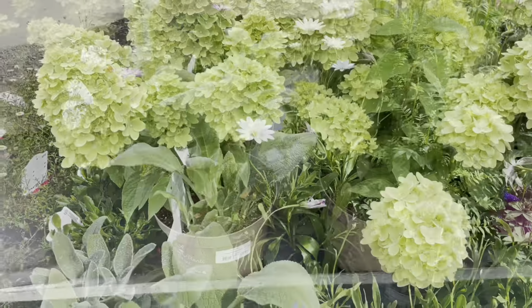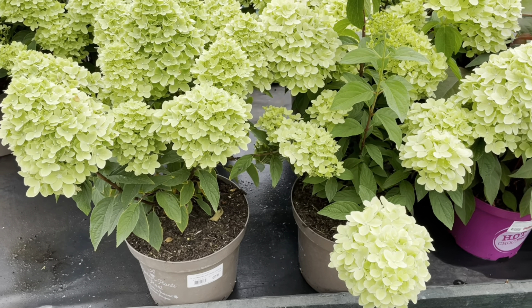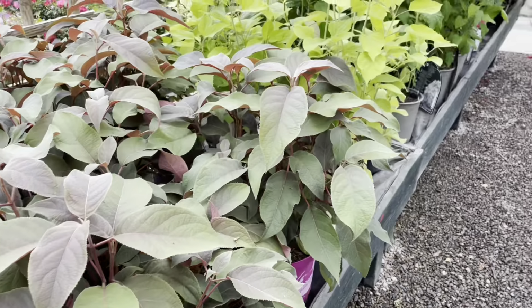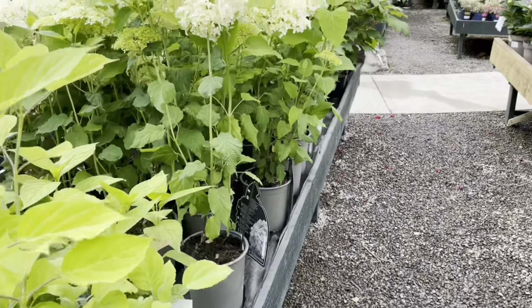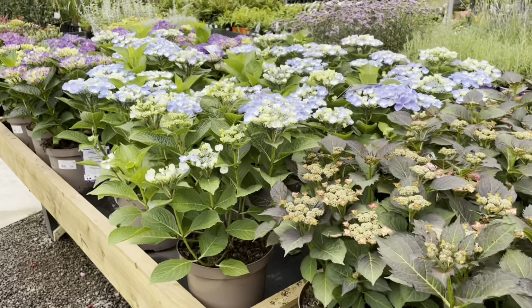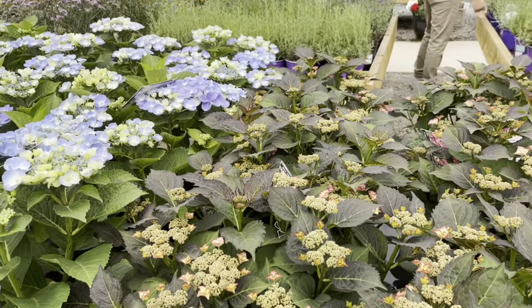In Ireland, they're really renowned for the hydrangea, and John Lord's garden is no exception. Look at the variety of all the different types of hydrangea. There's all different colours and forms, beautiful, absolutely stunning, and they really thrive in this climate and in this soil.